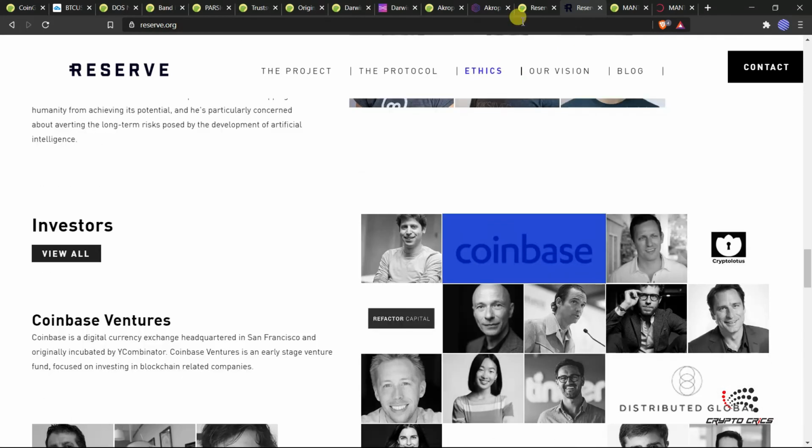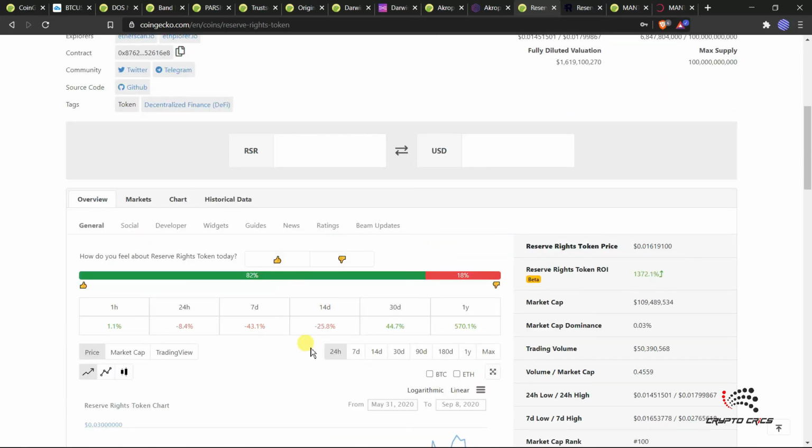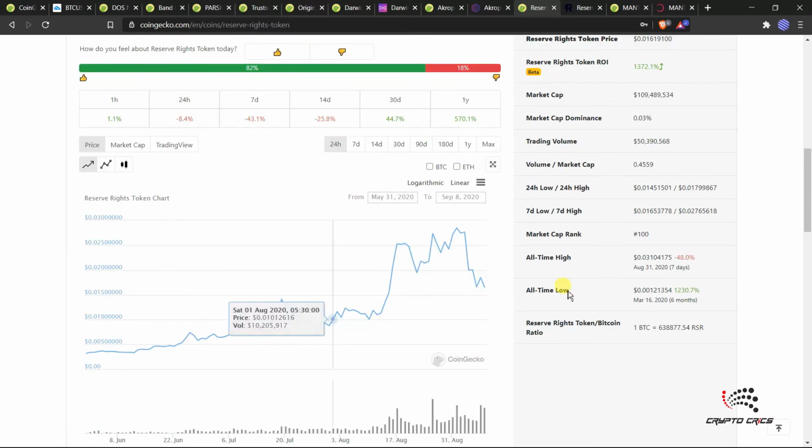So this has to be considered in terms of RSR, and you can see it's still down somewhat. That is, in the past 7 days it is minus 43% down. So in terms of the price, we can expect a consolidation, and you can jump into this project.